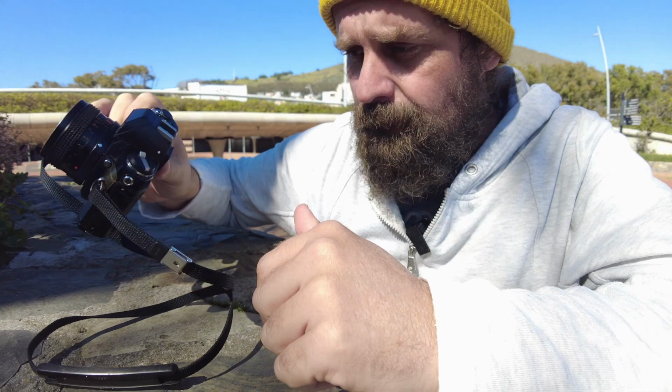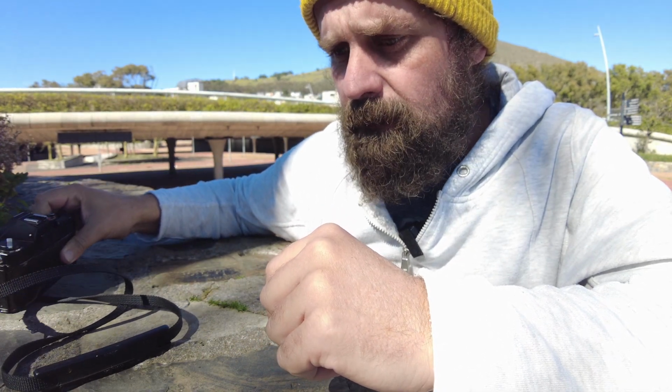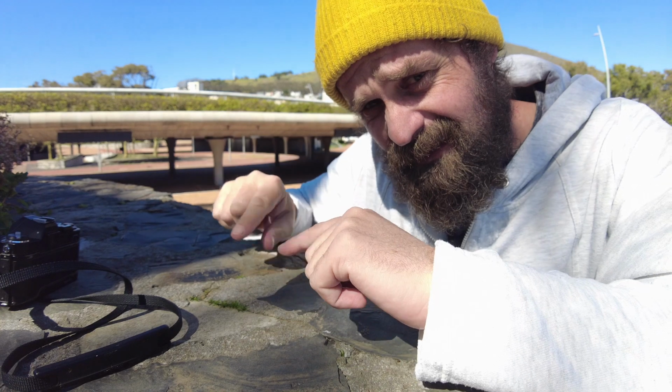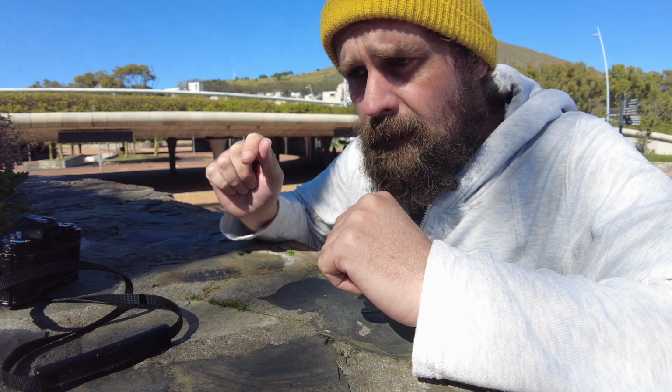And 35mm is not necessarily my favorite to shoot. I normally shoot medium format, but it's sort of the same principle. It is a square, however, so I'm sort of limiting myself there in terms of composition again.